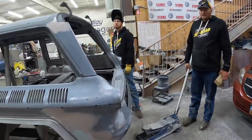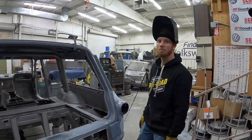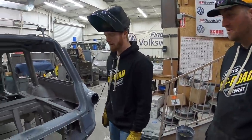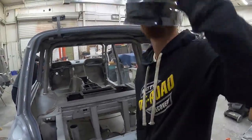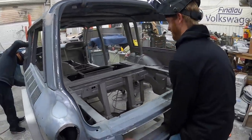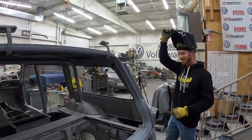How much does it weigh? Not much. And you don't have to lift very hard for two people to lift the whole rear end up. Or one person. It's pretty hard for one person. But you moved it off the ground. Do the front. The front's heavier. Get her down.